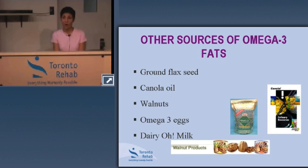Canola oil, as mentioned, also is another source of omega-3 fats, as well as your walnuts. There are the omega-3 eggs. And we're starting to see omega-3 fats added to a number of different products. We're seeing it in breads, cheeses, and milk. So while omega-3 fats are important for our health, use common sense, because where omega-3 is added to something like a high-fat cheddar cheese, be careful, because while you're getting some good fat, you're getting more of the harmful fats that you don't necessarily want.